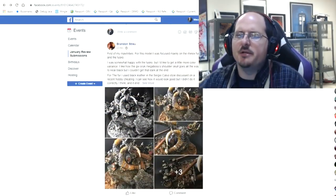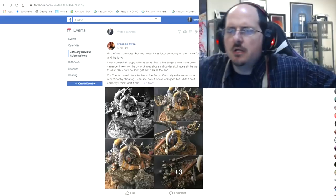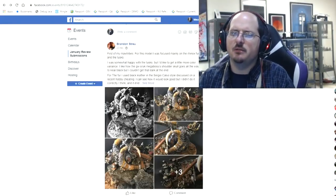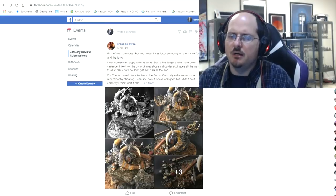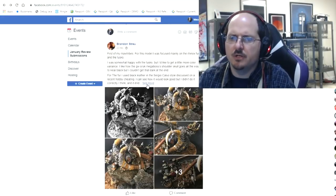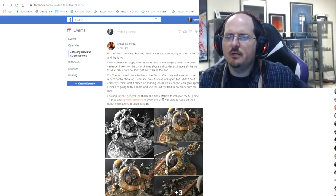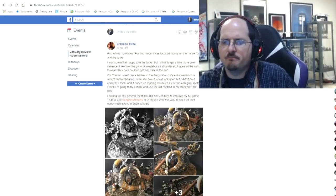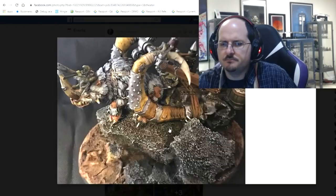All right, Brandon, first of his Maw Tribes. Focused mainly on the Rhinox fur and the tusks. Somewhat happy with the tusks, but I'd like to get a little more color variance. For the fur, I used black leather. Looking for any general feedback and hints on how to improve your fur game. Sure, let's take a look, man.